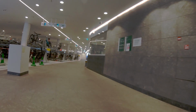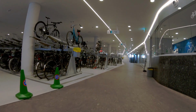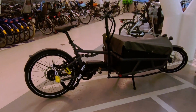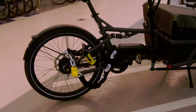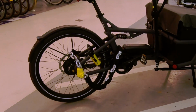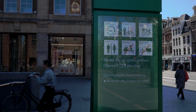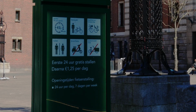Obviously, the first benefit is that your bicycle is covered from the weather, which is nice, but underground parking garages are also typically monitored by security, so they're safer than leaving your bicycle outside. That's probably why this person felt okay leaving their €7,000 electric cargo bike here, though these 2 locks cost more than most people's entire bicycle. The garages are also typically free for use, at the very least for the first 24 hours. After that, you can pay by the day or get a monthly subscription.